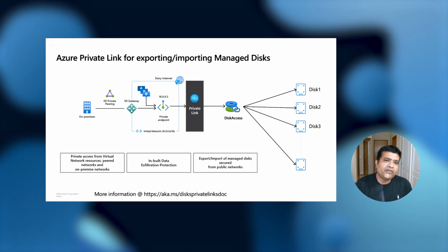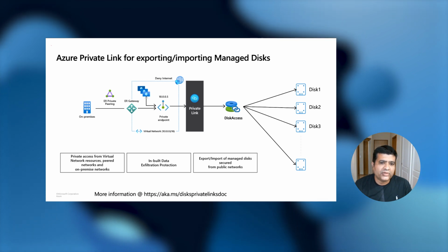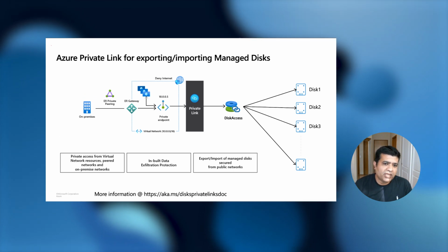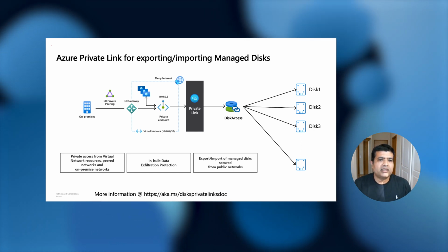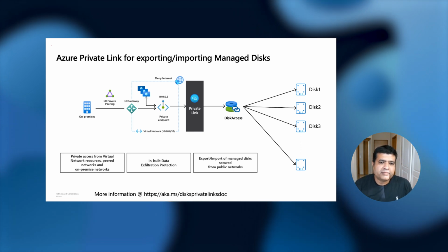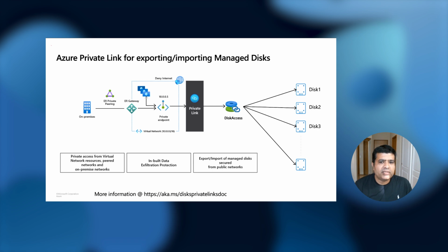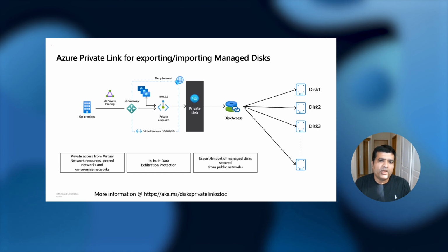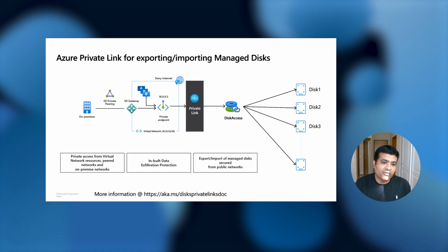So you might be already familiar with Azure Private Links, which is already available for many Azure resources, such as storage accounts, such as Azure databases, such as virtual machine. And now we are simply including the export and import of managed disk in the umbrella. So this feature allows you to restrict the export and import of managed disk only from your secured private network.